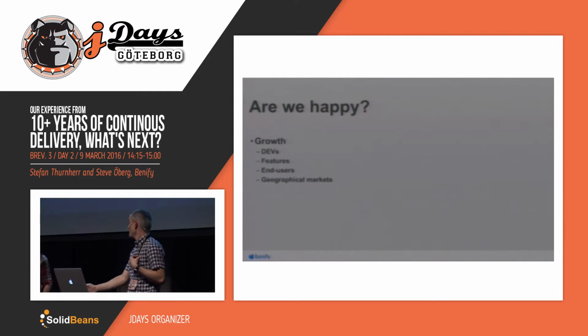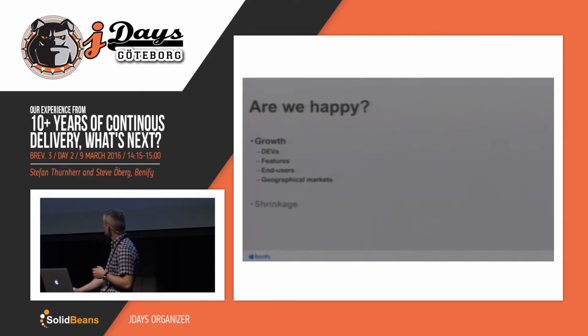Geographical markets: I think 5, 6 years ago, we were present mainly in Sweden, maybe starting off with the second country. So now we're present in 9 countries. So again, healthy growth. But actually, it's not only about growth. It's also about shrinkage. And shrinkage, that's in the number of applications that we actually develop and support.